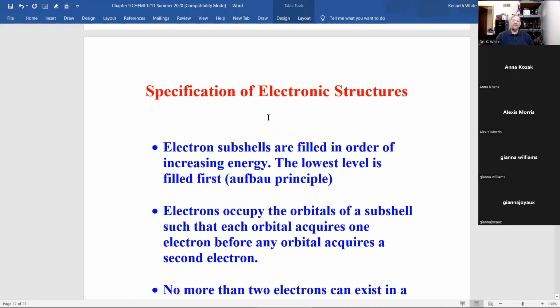Now, let's talk about, again, this is one of those slides. I'm going to throw some information at you, and then I'll explain how to use this in a little while. Now, when we're talking about where the electrons are, electron subshells are filled in order of increasing energy. The lowest energy is filled first. This is called the Aufbau principle, Aufbau meaning building or build up from German.